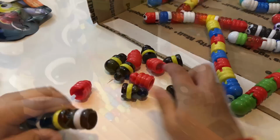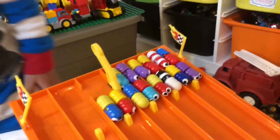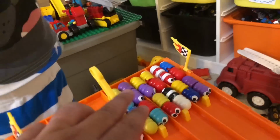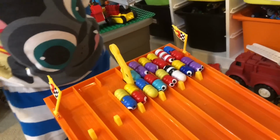Bonkers. And the rest of yours. Let's put these together. Yeah, we're gonna race these baby snakes down the hollow track. Who's gonna win? It doesn't really matter. We got some double stacking going on, some empty lanes. Let's see what's gonna happen. All right, go!